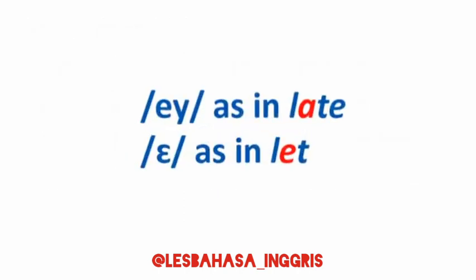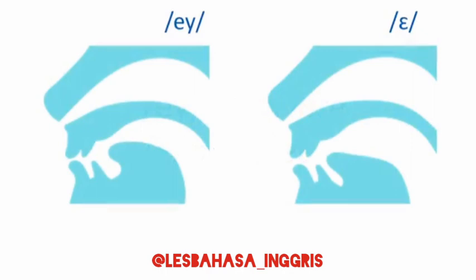Next, let's practice A as in late and E as in let. How are they different? Here again, the main difference is not that one lasts longer than the other. There are other necessary differences. When you say A, your tongue starts out in the same place as for E, but then it moves higher. When you say E, your tongue doesn't move. It just stays in the same place. Say the sounds. A, E. The muscles in your tongue are also a little tenser or tighter when you say A than when you say E.